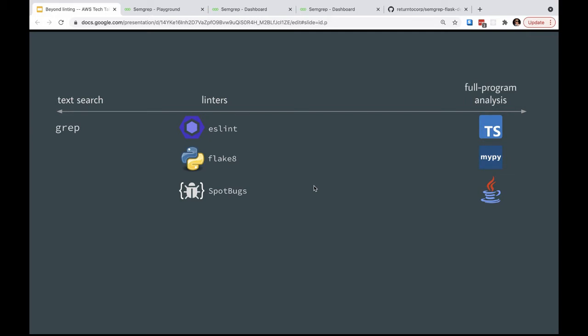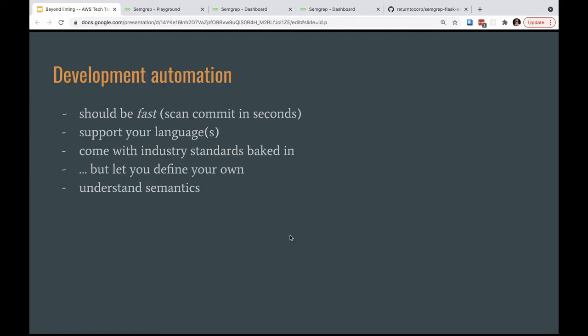Cool. So what do we need from these tools to solve those problems and automate these development considerations that we have? If you poll developers, I think you would find a few different things. The first thing is that these things should be fast. And by fast, I really mean that you're going to scan code usually in the order of seconds. grep can actually be super fast, milliseconds, but at some point you just stop caring, right? If it's too fast beyond a human timescale, you just don't care. But once things crawl beyond seconds, you can get into a world where you're no longer going to rely on it as part of your development loop.